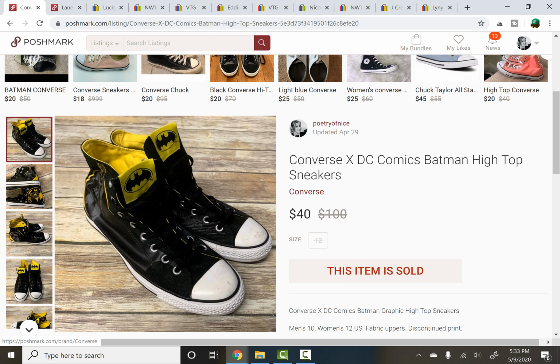These were actually my husband's, so this is like a zero cost of goods, I suppose you could say. They were Converse with a collaboration with DC Comics. They were Batman high top sneakers. The comps actually were not too high, but I decided to sort of stick around 45 for them and kind of see how it went, and someone offered me 40, and I was happy enough with that.